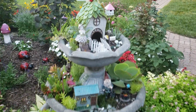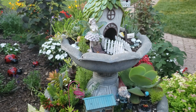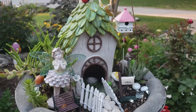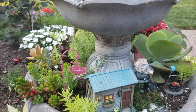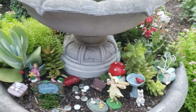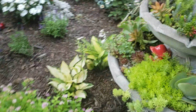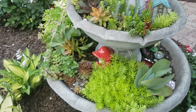So let me give you a closer look of the fairy garden. I'll try to get to the back too. It's fun. I got a lot of attention today. Try to get back here. It's about 8, no, I think it's 8 o'clock at night, and bugs hate me, so I'm gonna start getting attacked with mosquitoes.